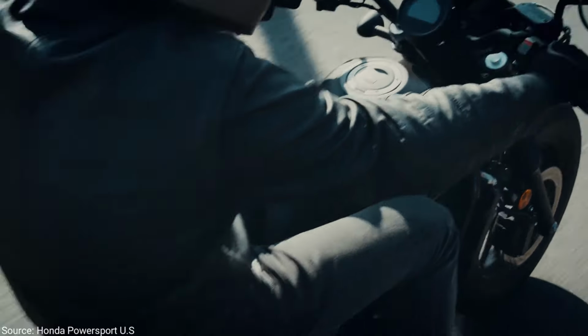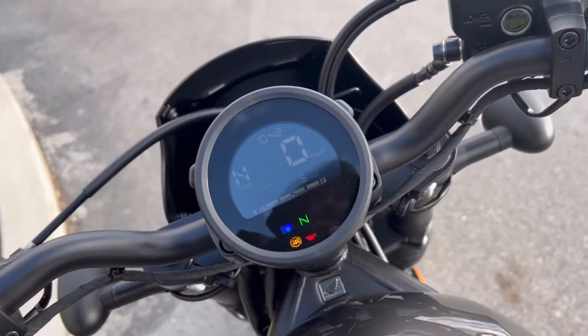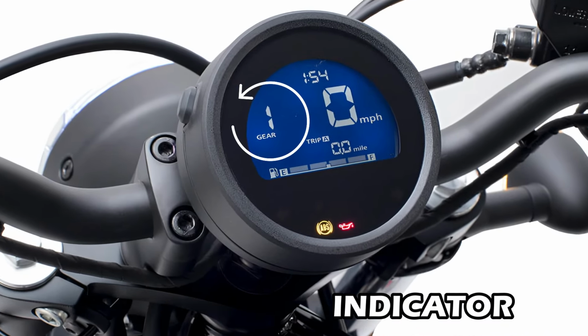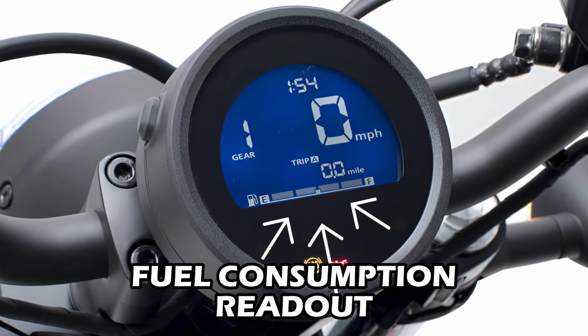About staying in the know when you're tearing up the road on the Rebel, it's got this cool LCD meter. It's your info hub while you ride. On this digital dashboard, you've got a gear position indicator. No more guessing what gear you're in. And for the savvy rider concerned about fuel, it's got a fuel consumption readout.